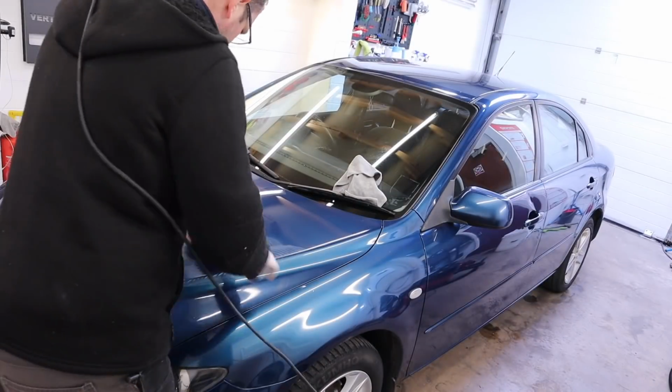It's an old car, he just wanted it brightened up a bit so he could give it to his friend. Well, let's get the rest of it done.